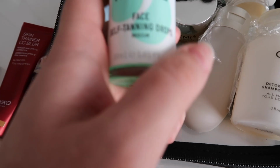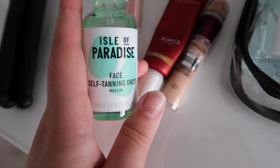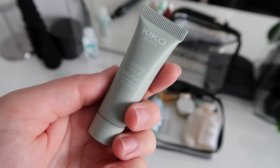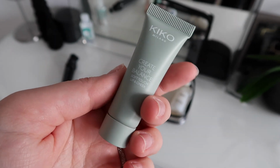Then I have my face self-tanning drops, which I have to put into my moisturizer. And again, if I have tanning drops and I have these two products, then I'm pretty much golden. I'm also packing this Kiko blush cream, but you can also use it on your lips. So in case I want to put on a cuter look one of the nights, I can use this on my lips and my cheek.